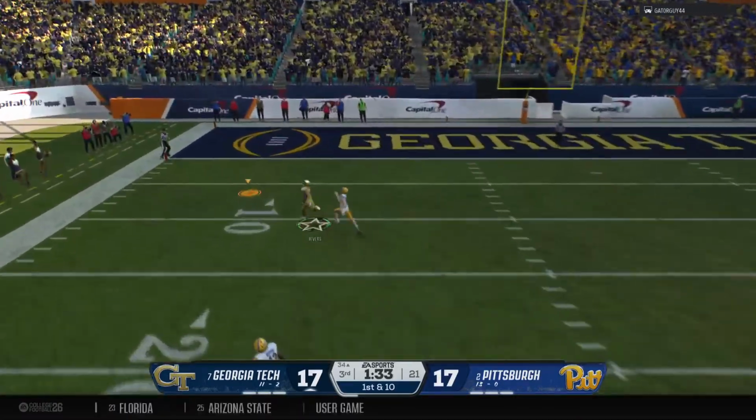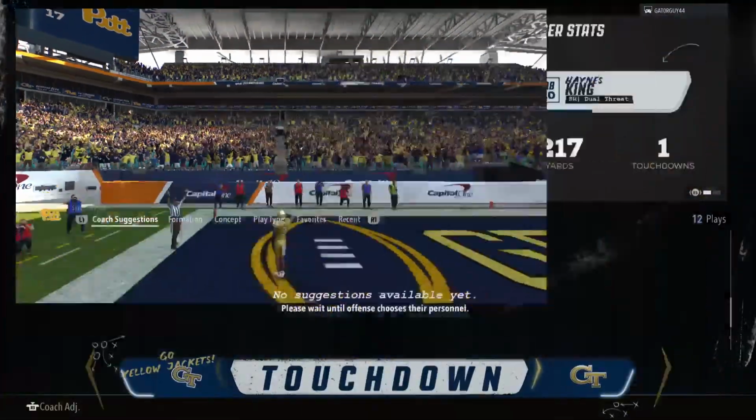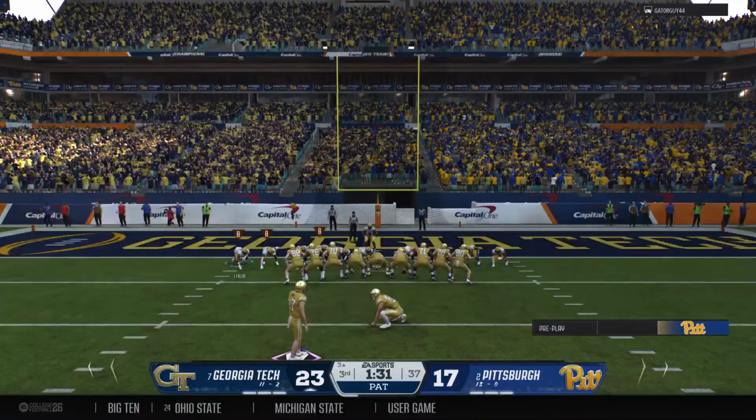And he's going to take a shot down the left side. He's got it right near the end zone. Touchdown, Georgia Tech. And they jump on top here in the second half.